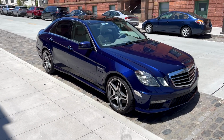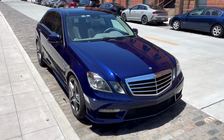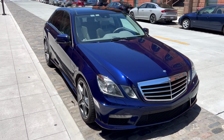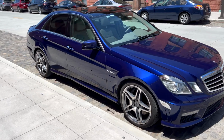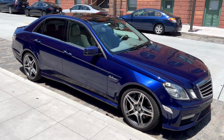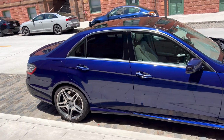I've already been doing a walk around of this car, but I wanted to focus a little bit more on some of the design language of this car. I think it's a beautiful blend of 1980s and modern design cues. Overall, the boxiness of this car reminds me a little bit of the W124 AMG Hammer from the 1980s.